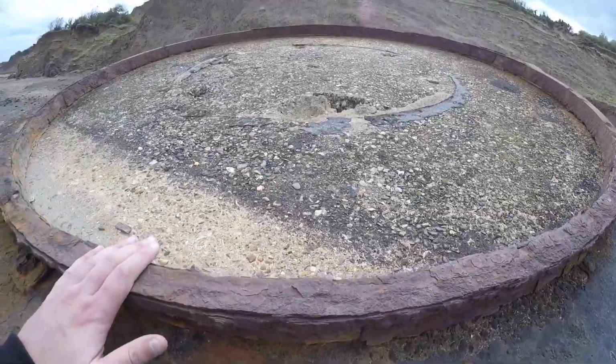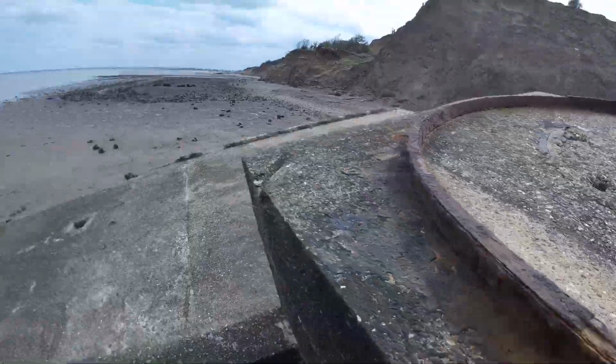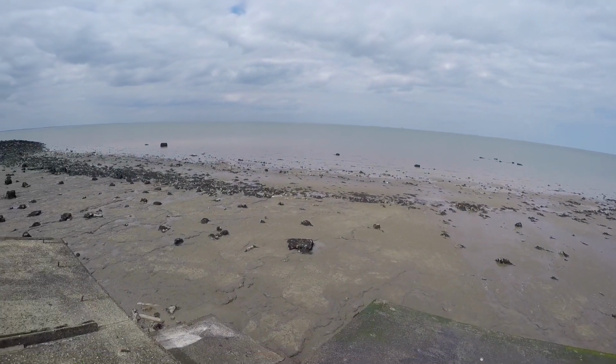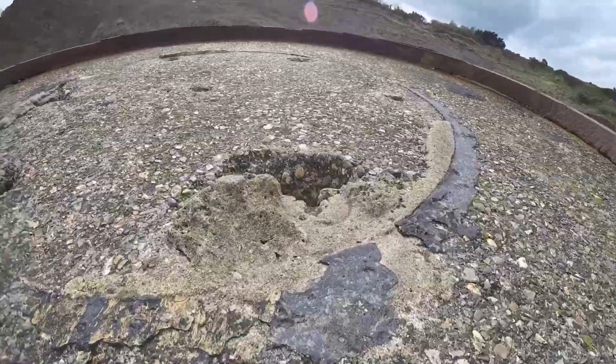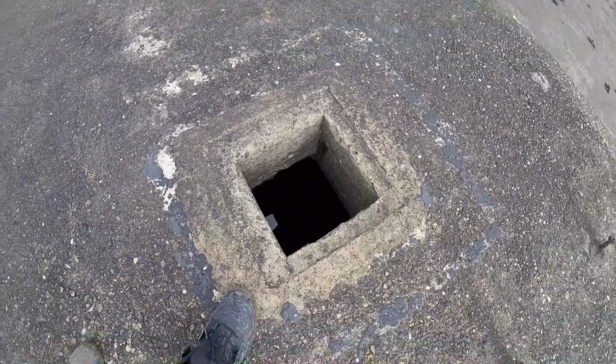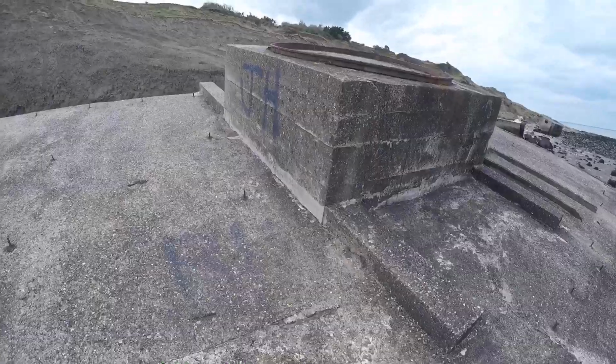I don't know whether there was a gun on there or an observation piece of equipment to look out over the estuary, to look out over the river, to the sea. Well, it's got bolt holes. There's something bolted down there. Oh, it looks like probably for a vent. Underneath here is that first room that we went into. This has got the slit in the side. I wonder what that was used for, man.